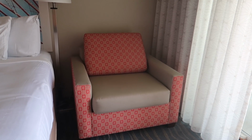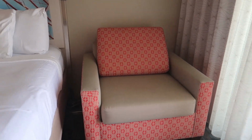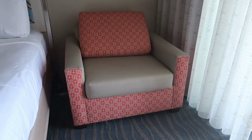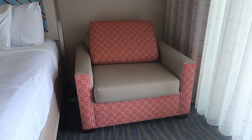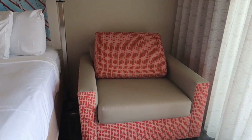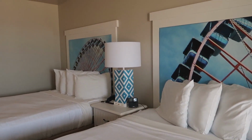I had to come back and add this because as I was taking some photos around the room, I realized that this is a sleeper chair. It would just be a single sleeper twin pull-out bed. So this room would actually accommodate 5 people without a problem.